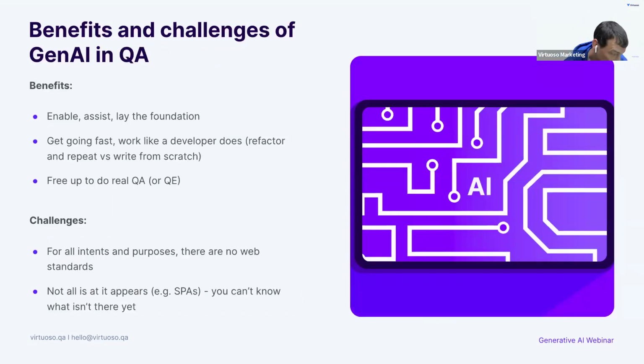And really, I guess there's also another question, which is why bother? We don't just do things because they're hot topics and everyone's talking about AI. Why would we even use that in testing and QA? What I'm going to show you is that AI really enables and assists. You'll see some of our generative AI helps lay the foundation of testing. It gets you going faster. It almost works like a developer does to help you refactor and repeat versus writing things from scratch.